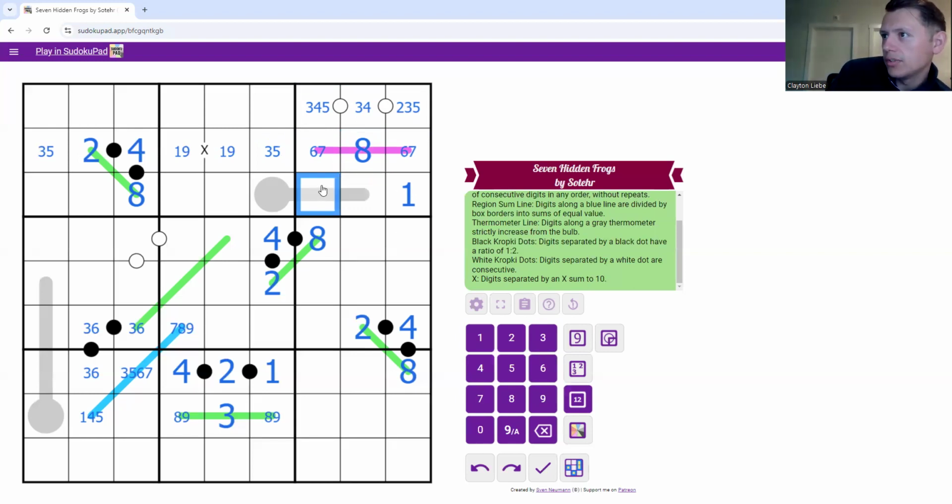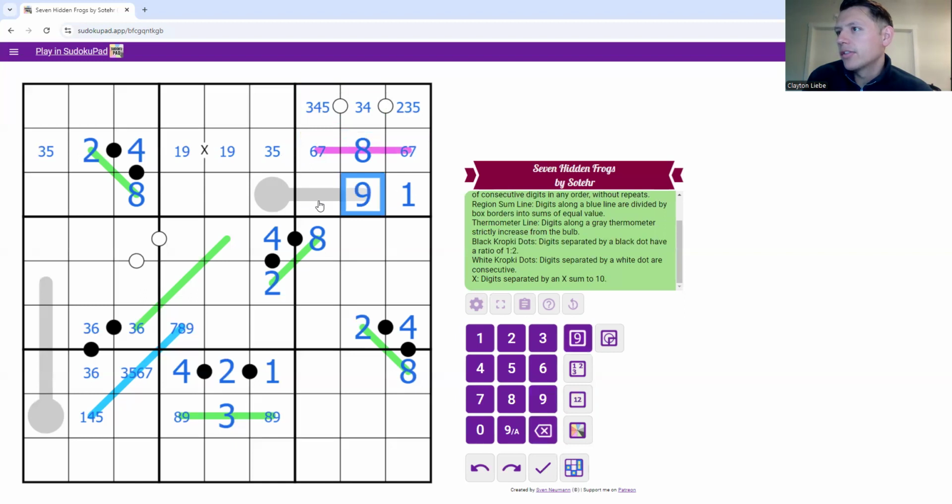Potentially as low as 2, but there's always a 9 in this box, and it's not here and it's not here. So this is a 9. It has to be the end of the thermometer. You can't put anything higher. And that would make this, well, there you go. You can't put a 2 on this. If you put a 2 on this, you need to have a 1 here. You can't have a 1 here because of this 1. So this is the 2.